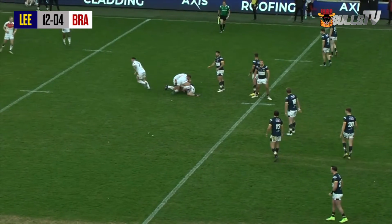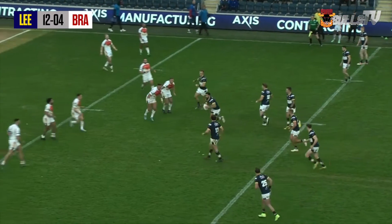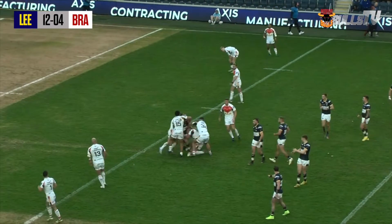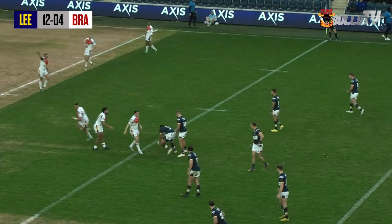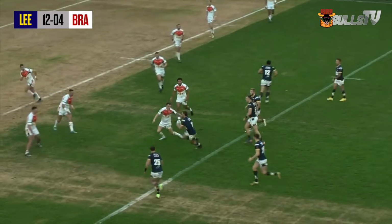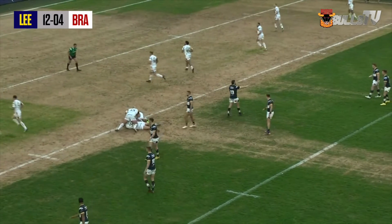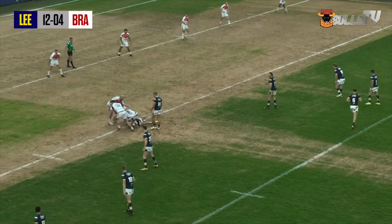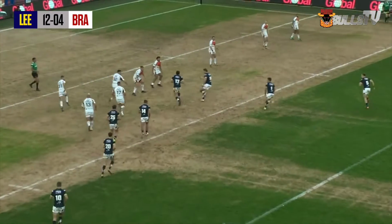And now Bradford back under pressure here. 11 minutes to go to half time. Leeds 12, Bradford 4. Rhys Martin back on the field here, fresh legs after his 10 minute spell in the bin. He's brought down 30 metres out here. Here goes Smith. Smith to Donaldson. Donaldson 20 metres out here. Marcus Green, Thompson, Johnson, the Bradford welcoming committee wrapping up the former Bradford man in the sand.